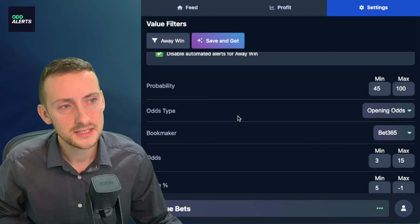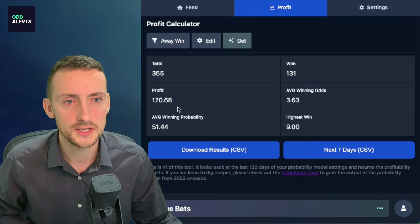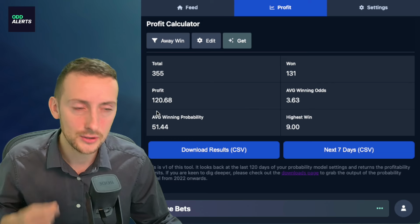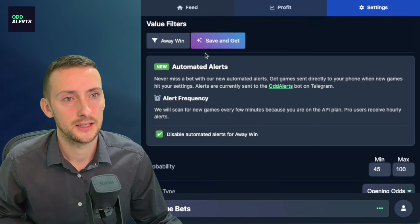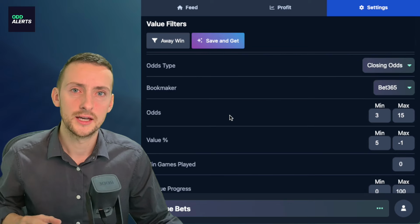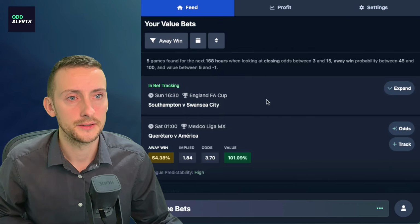And I'll show you why it's important, because we looked at the profit. And we're going to look at the away win again, and we're going to get that profit just to show you and confirm that it's 120 units based on the opening odds on Bet365. So getting there first. The early bird catches the worm, so to speak. Now then, let's edit this. Let's edit the away win. Let's change it to closing odds. So what happens when everybody gets on it, everybody jumps on, the price goes down, we'll save and get, and it'll take us back to the feed.